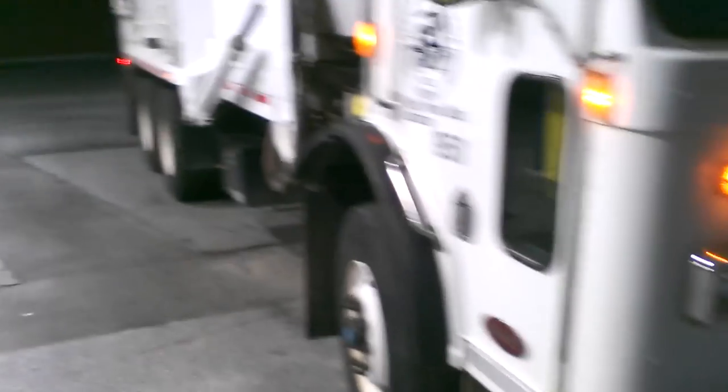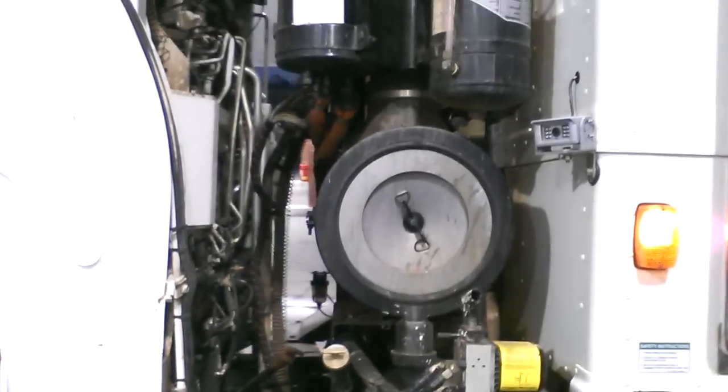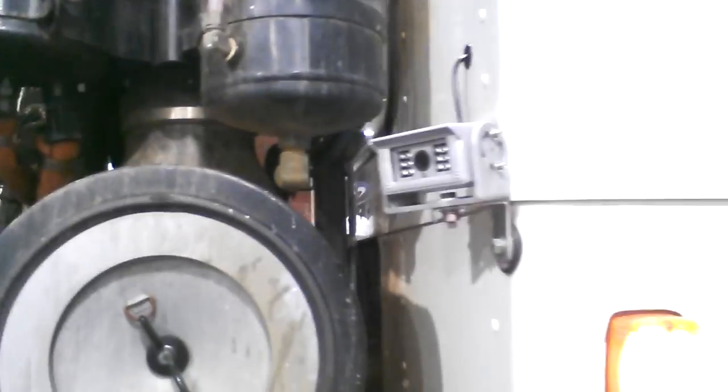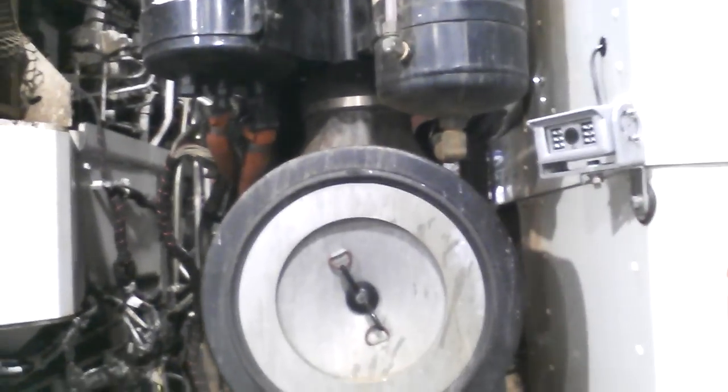But that's pretty much it on fueling. It's pretty straightforward, simple. This is my side view camera. McNellis, actually. Shows a very clear picture. That's what I was telling you guys about earlier.